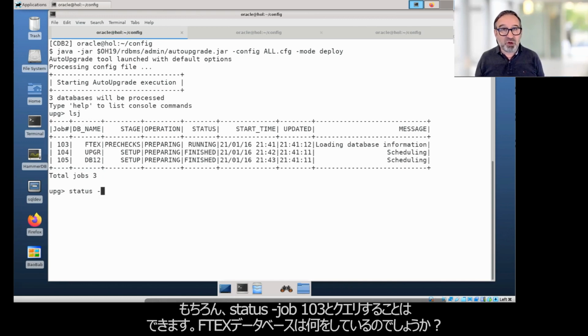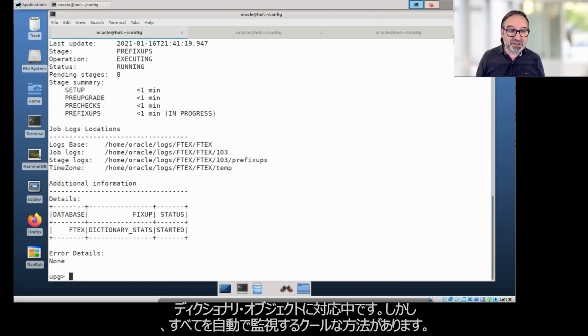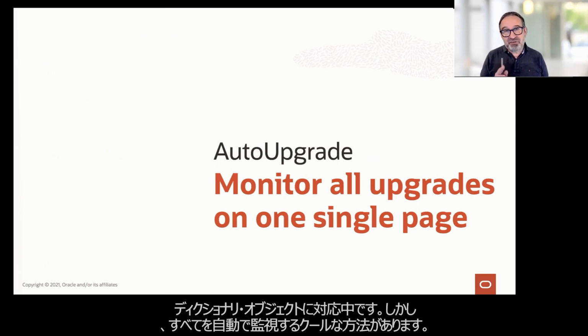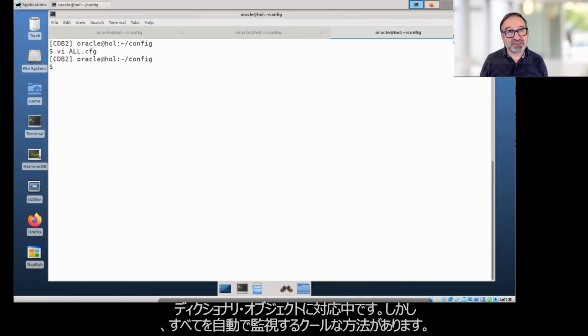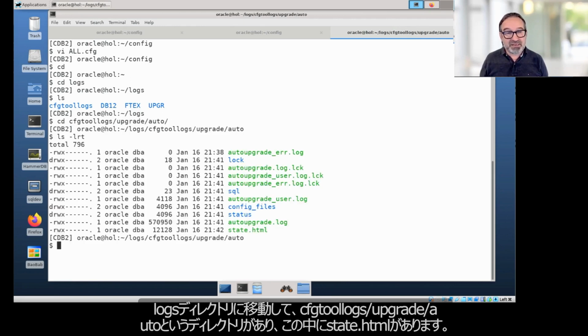I can, of course, query and say, status-job 103. What is the FTX database doing? Okay, it has dictionary objects. But I find it much cooler to monitor everything automatically. So what I do here, I go to the logs directory, and in the logs directory, we have the CFG tool logs, AutoUpgrade auto. And in this one, you see the state HTML.